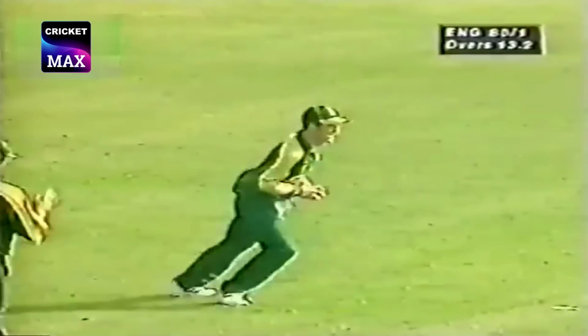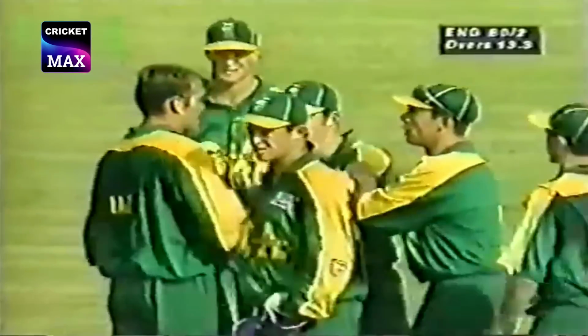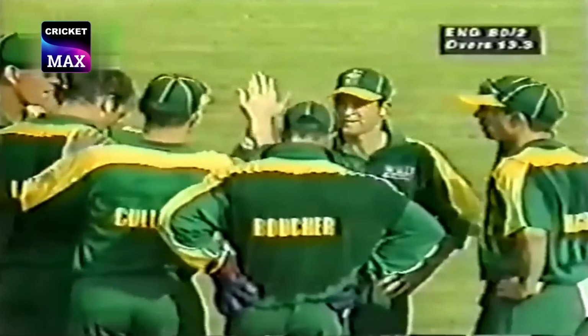That's in the air. This will be out. Jonty Rhodes won't drop this. No way in the world. Jonty takes the catch, and South Africa needed that wicket very much indeed. Playing absolutely superbly. Actually, a little gem of an innings. He really has fired England.